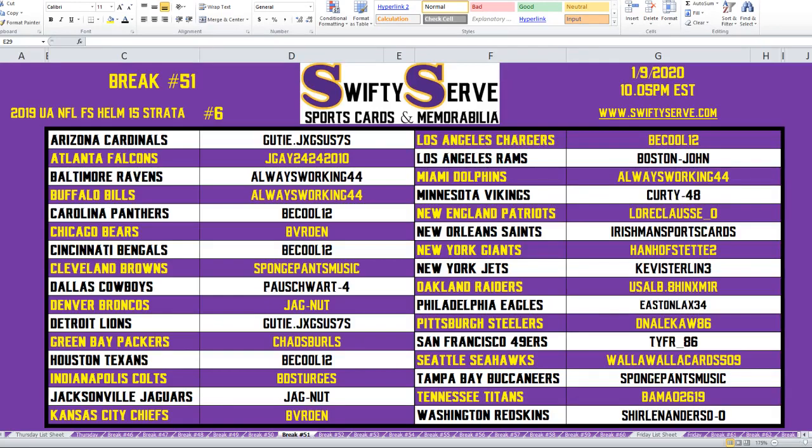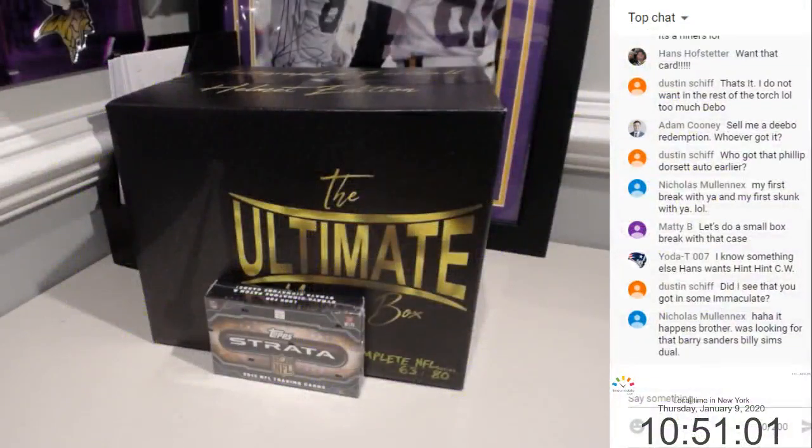Easton LAX, Wakeland, Typher, Walla Walla, SpongePants, Bama, and Sherlene at the bottom. I saw the one of ones on eBay for $2,000. Like, that's nuts. Yeah, that Barry Sanders. You know, I tell you, I haven't seen any of the Barrys pop out of Torch yet.